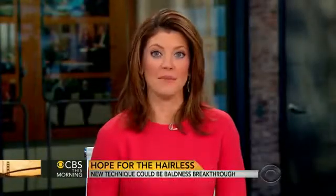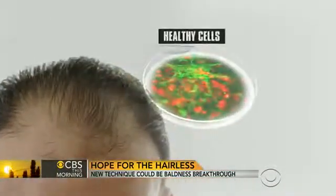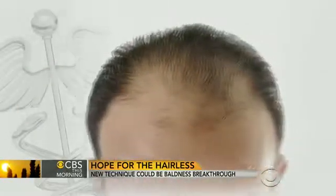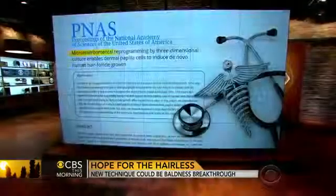New way to grow hair. So far, it's only being tested in mice, but the results are promising. The idea: removing healthy cells from the scalp. They would be grown in a lab to boost their numbers before being injected back into the patient's head. The findings are published by the National Academy of Sciences.